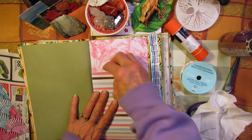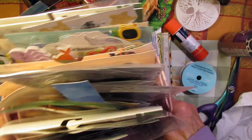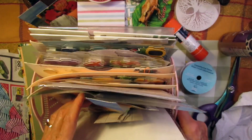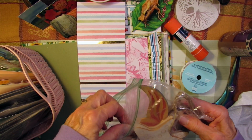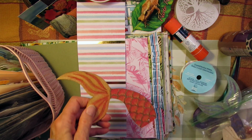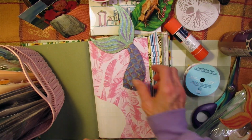And I'm thinking, oh, it would be nice to have something up here. And I want to look in my summer basket of goodies. Of course, there's lots of butterflies. But I do have... Those are too big. I've got these mermaid tails. These are made out of wood. Look at that. Gorgeous, huh?